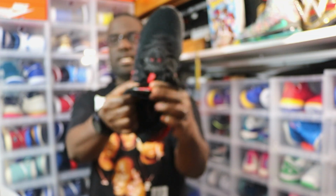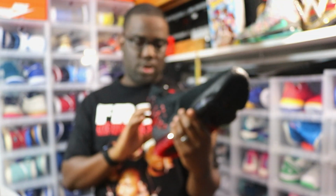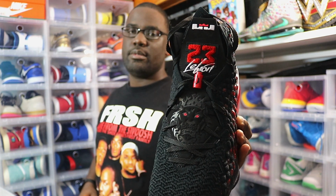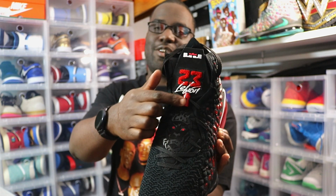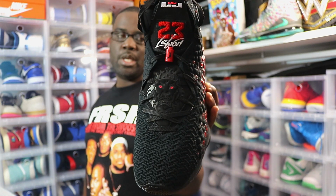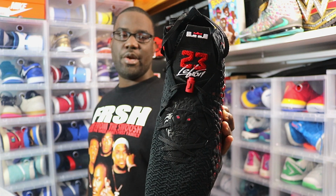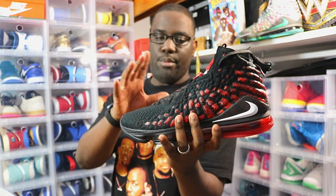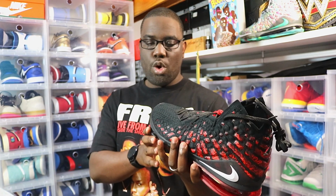Probably can't see that, but on the inside it says LeBron on the insole. On the front there, you got that Lion King there. The lace lock is what this is called. You have that lace lock on the top there, which is uncommon on LeBron shoes, but it's very common on Jordan 6s. I really like how black the black is on this shoe. That's what I was getting at when I say it's more wearable.